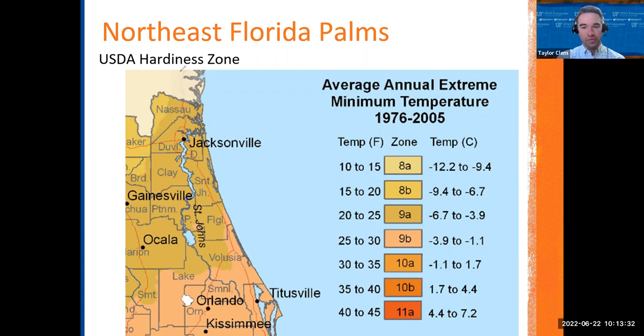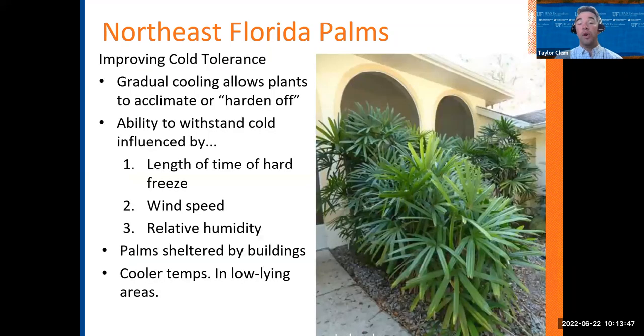But anyways, that's important to know about our hardiness zones, because we have palms that will do well on the east side of the county, but maybe not the west side of the county. So knowing your USDA hardiness zone is going to be very important. And that's not just for palms, but for all plants. So how do we improve cold tolerance? Because that's the biggest limiting factor for our palms. We can actually improve the cold tolerance of some of our palms, or you can, as part of that selection and placement in your landscape, to help protect them a little bit more.